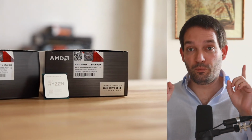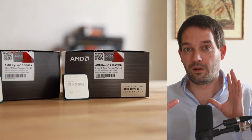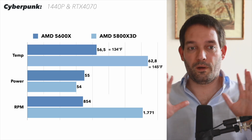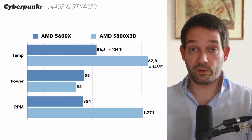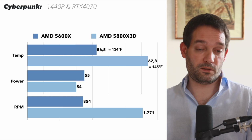Interestingly, the CPUs don't use that much different of a power draw. They're all hovering around 55, 60 watts, depending on whether you bump up the ray tracing or some minor things. Always keep in mind, I also do the screen recording in the back. So yeah, those are the values.